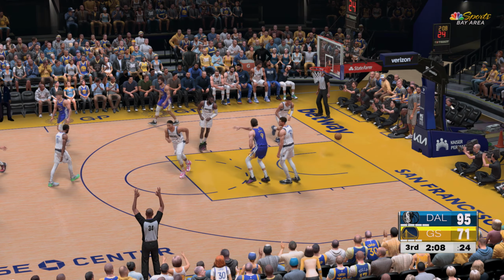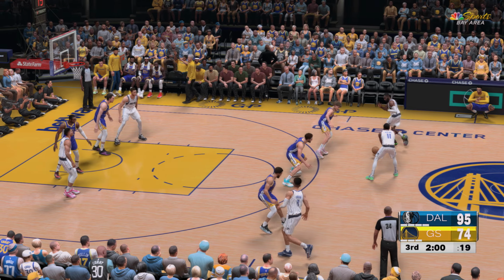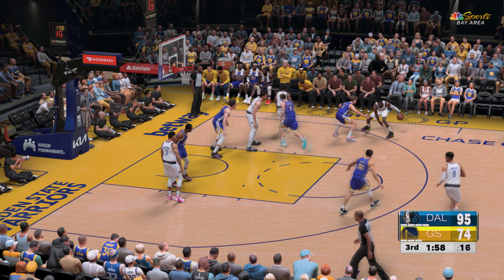And here's Thompson for 3. It falls again. He's now 8-for-12 from the floor. Well, nice play by Klay Thompson, one of the best shooters in the catch-and-shoot game. 2 minutes.